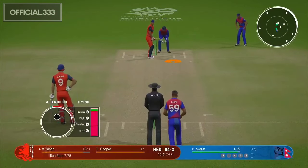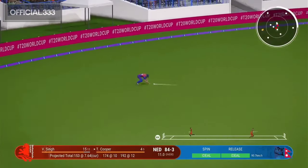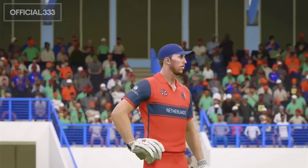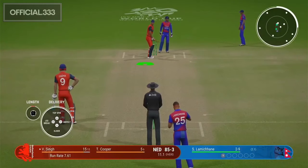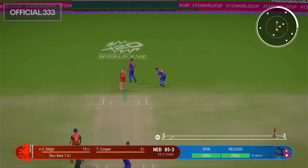Really playing all their shots that over. Very expensive. Lamachani from the north end. Nurse edges it, but it finds the gap. Looks like they were late on that shot there.